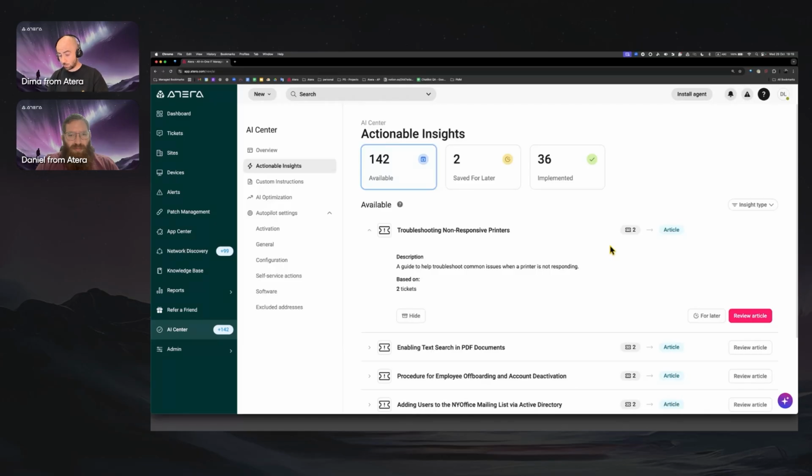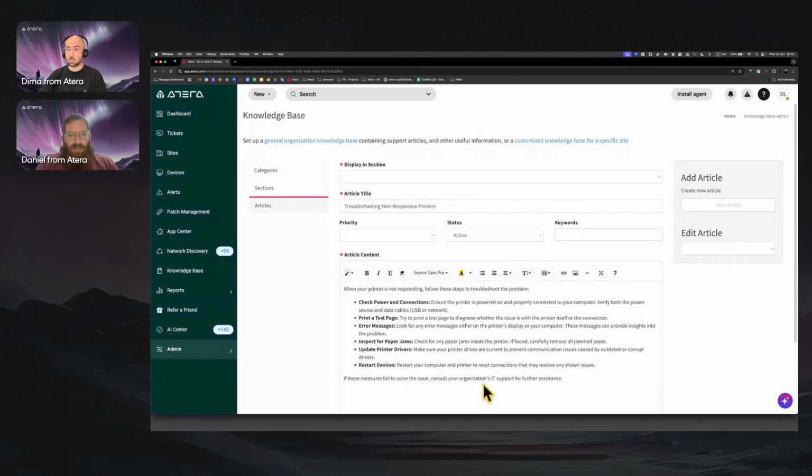And it gives you the ability to convert the tickets into a KB article. It preloads it and gives you the ability to review and inject it. After several minutes, it becomes part of its knowledge, part of its brain. It becomes more educated and it knows better how you do things in your organization.